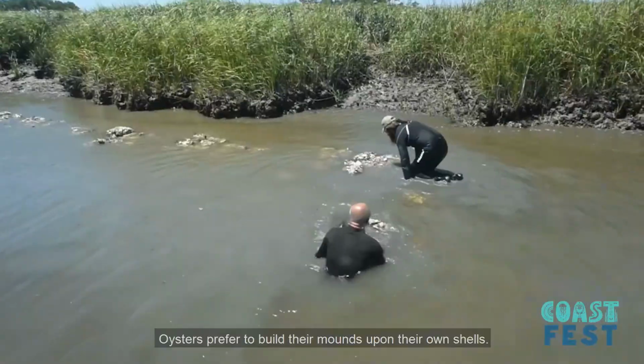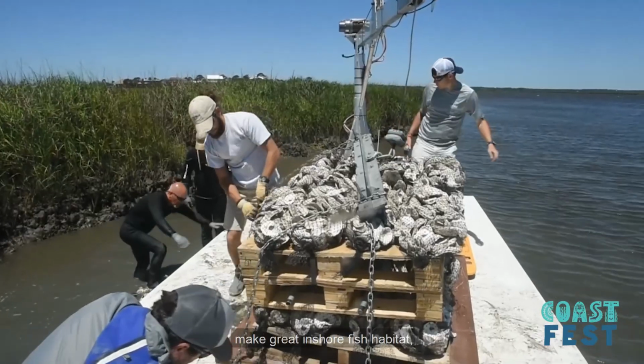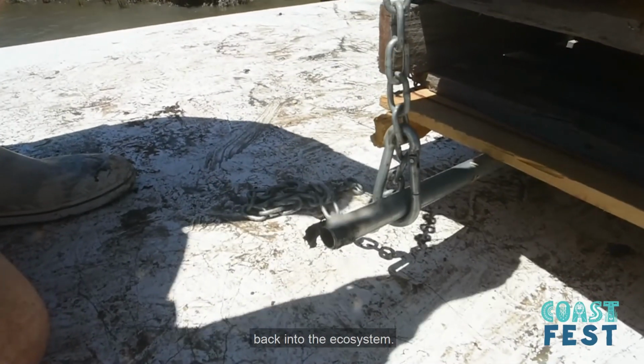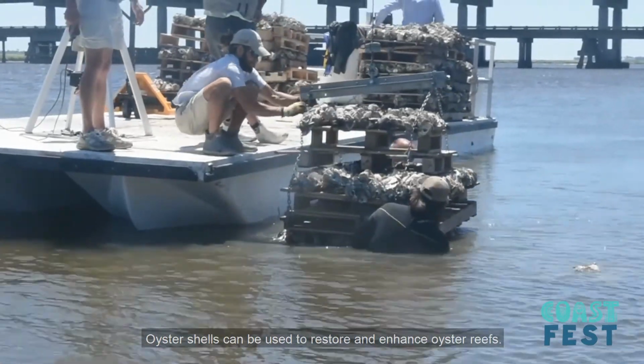Oysters prefer to build their mounds upon their own shells, so while surfaces like rocks and concrete make great inshore fish habitat, we often choose to recycle discarded oyster shells back into the ecosystem. Oyster shells can be used to restore and enhance oyster reefs.